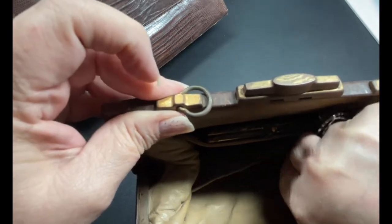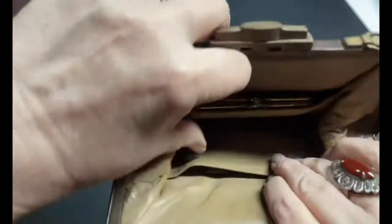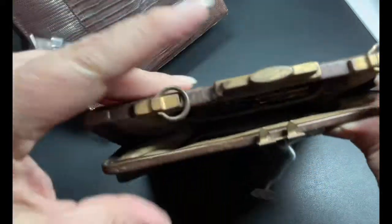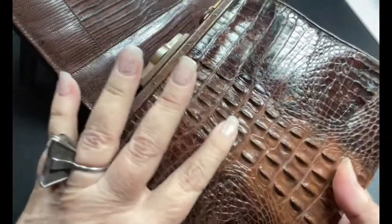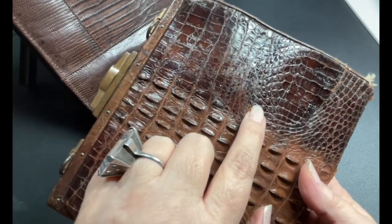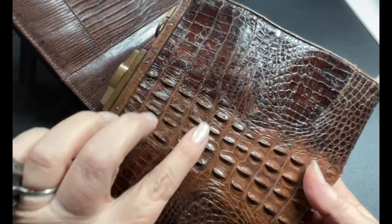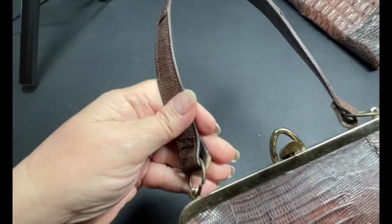And the little mirror needs to be cleaned. That is so incredibly soft inside. That is beautiful. It's alligator skin, front and back. Here's a bad spot right here. But I believe these are called horns. Isn't that amazing? And here is the last one. Isn't that beautiful?